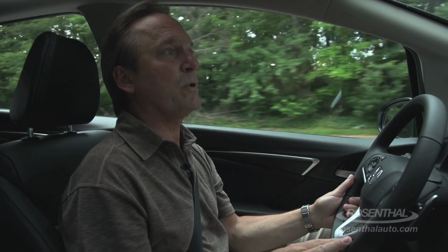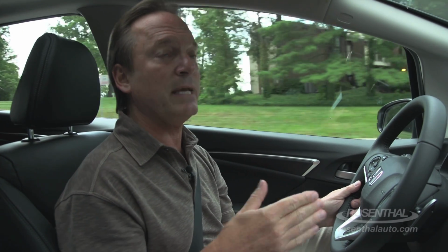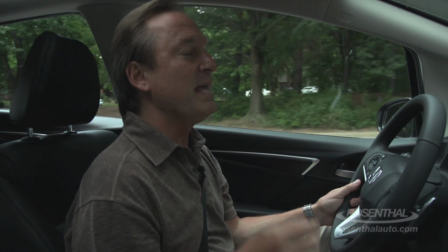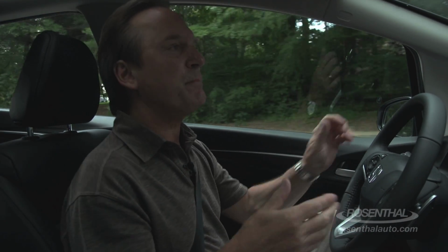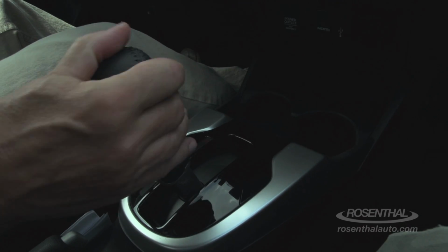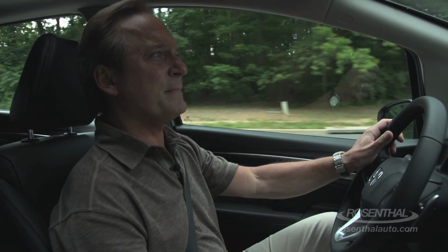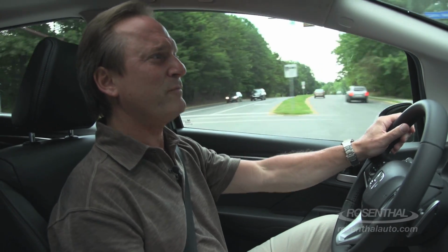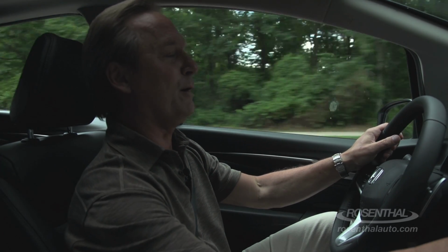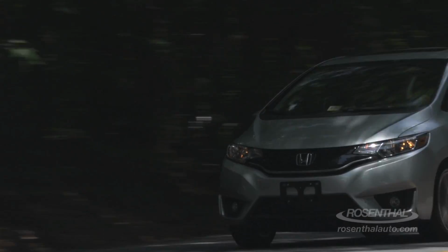Now, there are 2 stereo systems available. There's the LX edition with the 4 speakers, 160 watts of power. And then there's also the EX and above edition with 6 speakers, 180 watts of power. Now, this is very important because some people have said that the new CVT is a little noisy, and I like the linear feel of it. I mean, it just shifts so smoothly, but they say it's a little loud. And I've just discovered that if it's a little too loud, just turn up the stereo. I don't hear anything. It doesn't bother me.